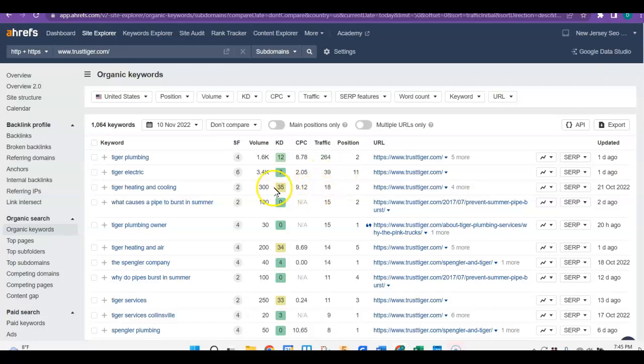Tiger Electric, there are over 3,000 people that are looking for that every single month. So you're getting 39 from it now, and it's just because you're only ranking number 11 for that one. If you could get up in those top couple of spots for those keywords, you would get a significant increase in traffic to your site.